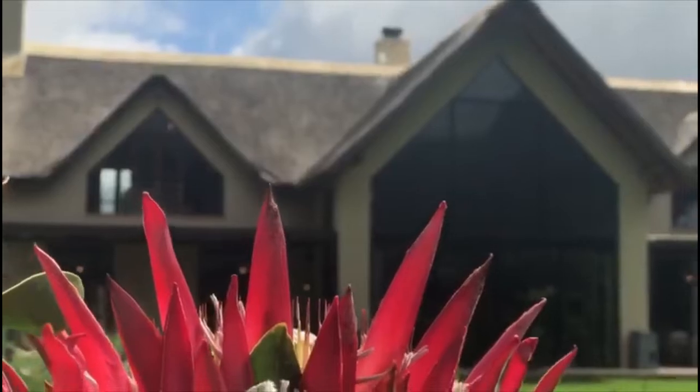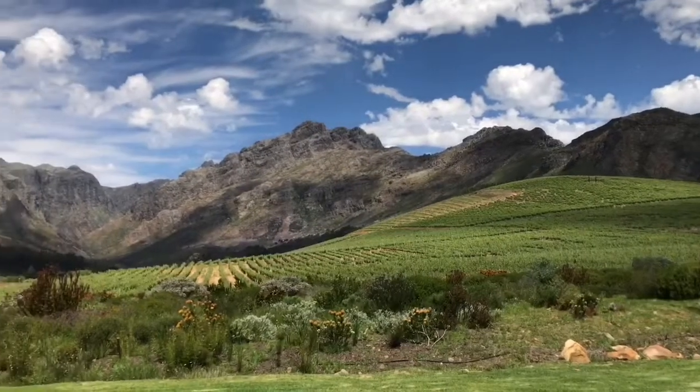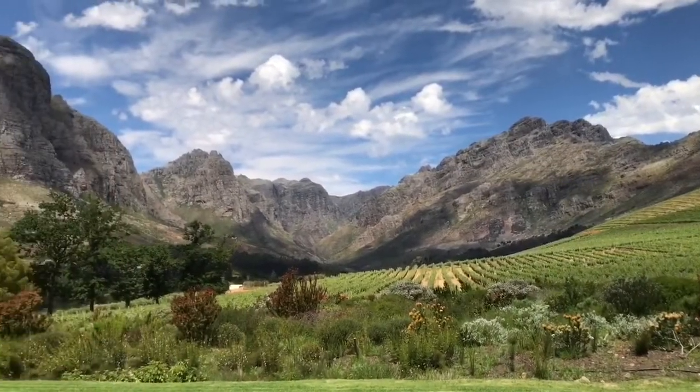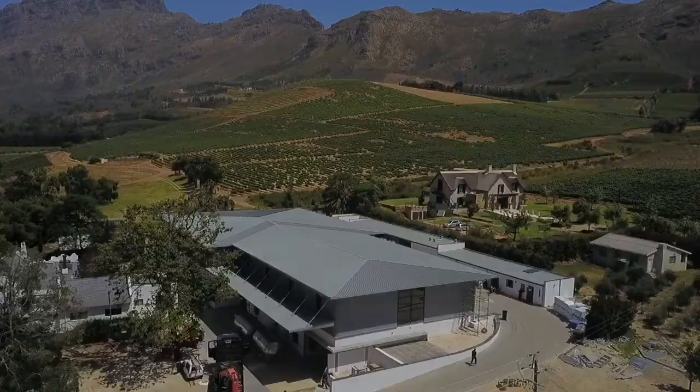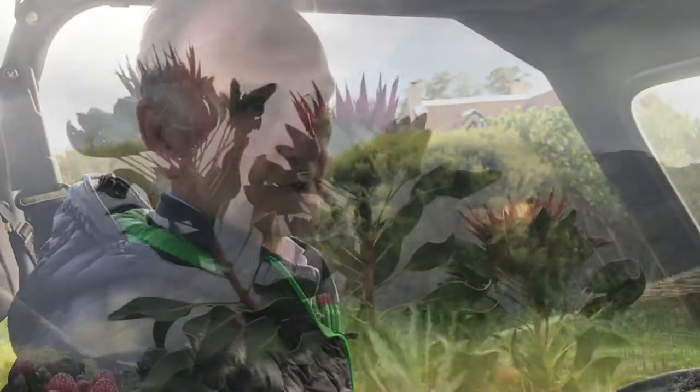You've got the cold South Atlantic current meeting the warm Indian Ocean, but then you throw in mountains. Now you have three majorly important geographic features, and together they have created the Cape Floral Kingdom. It's a natural biosphere, a few hundred kilometers across, but it's one of the wonders of the world.